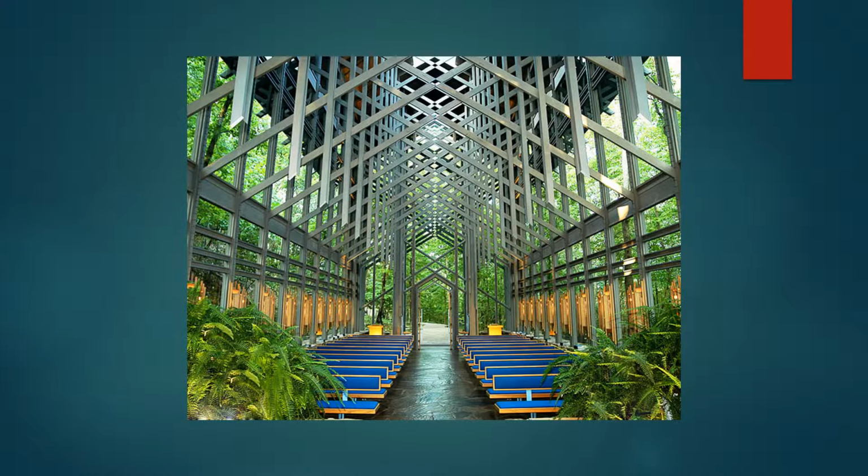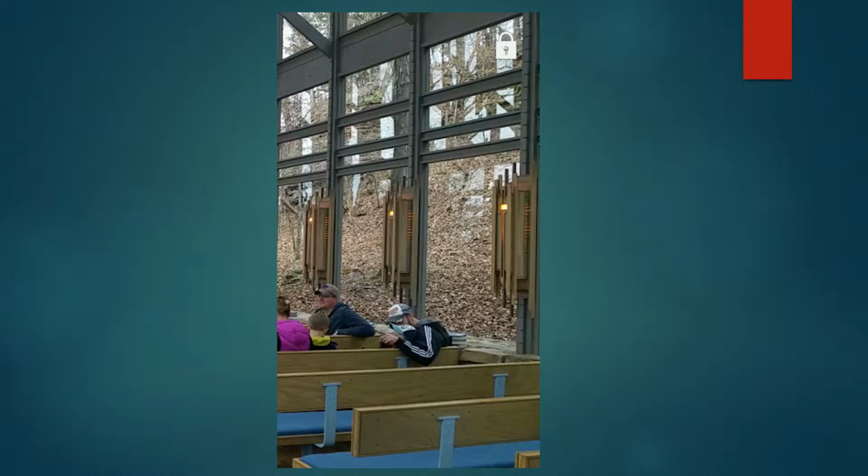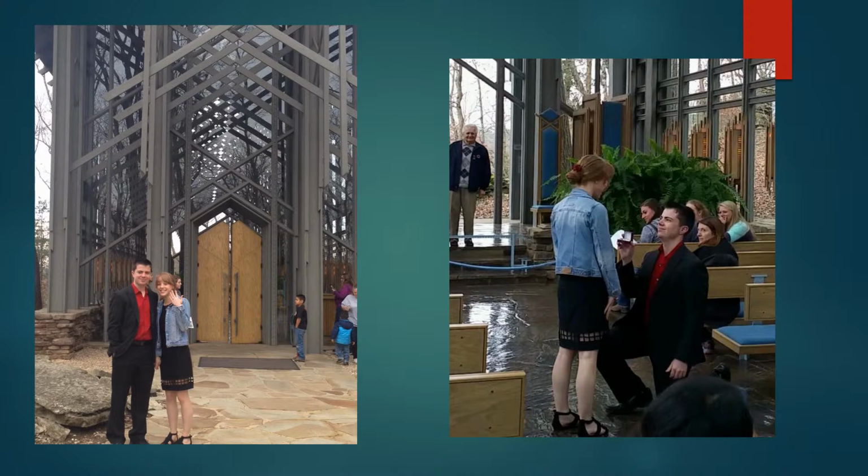For myself and many others, the Thorncrown Chapel is much more than a chapel. It is a place of prayer, a place of beauty, and a place of sentiment. This semester, I decided to propose to my girlfriend, and I did so here at the Thorncrown Chapel. For many people like myself and my new fiancé, this building will always mean something more.